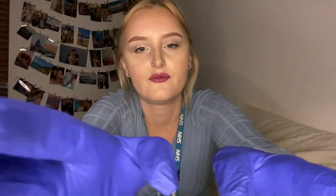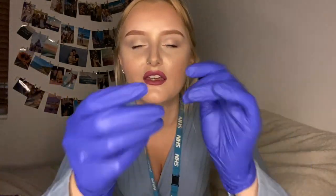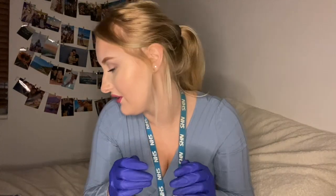I'm just going to feel gently under the neck. You have some glands in your neck, so I just want to sort of check they're not swollen or enlarged or anything like that, and just check for any more discomfort around there. Is that all good, yeah? Okay, perfect. And then just sort of under the neck. Okay, that all seems to be fine.